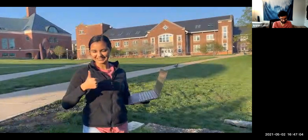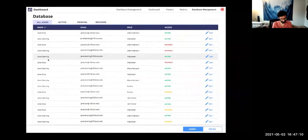As we saw in the video, the volunteer has to request access to the platform by signing into their Google account, which in turn sends a request to the dashboard. In the dashboard, the admin can either give the volunteer access or not give them access. There are four different tabs: all users, active, pending, and revoked. These tabs help us categorize the different users on the dashboard.